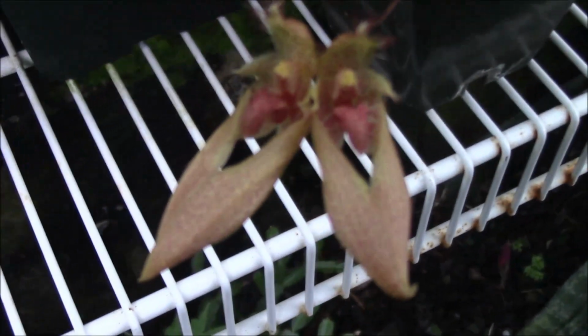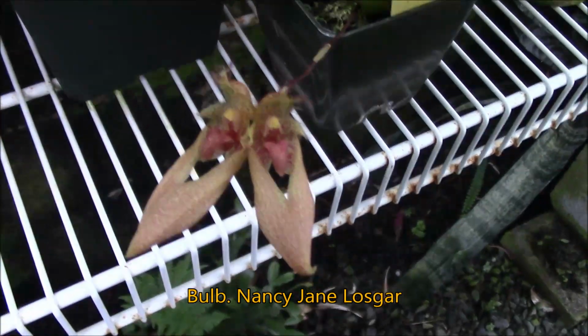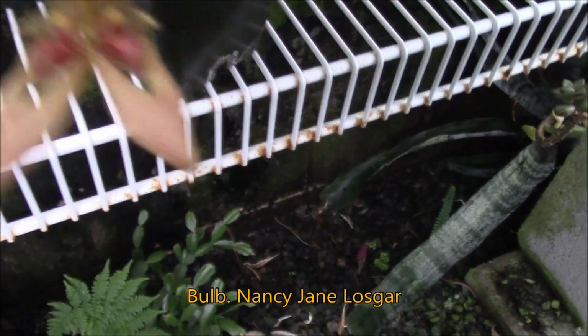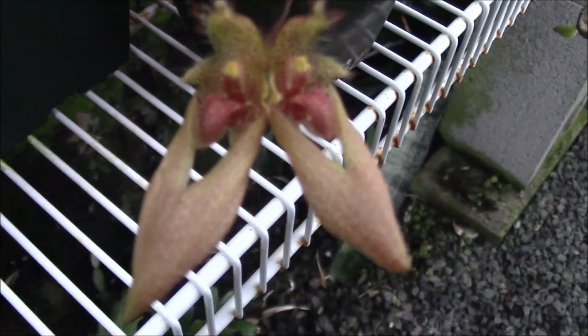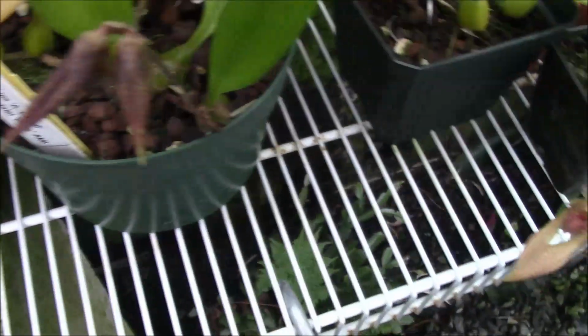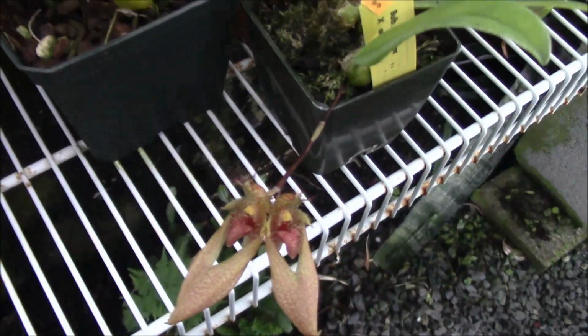This is a first bloom here of a nice little thing called Nancy Jane Lascar. It is a cross of Hot Lips with Annendelii. I've bloomed several of these. One that I have is much bigger. It's forming buds right now, but you can see that the buds are already at least as big as this flower, and it is really beautiful when it opens up.